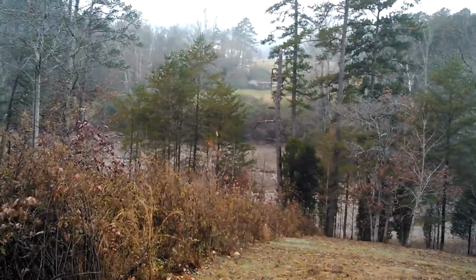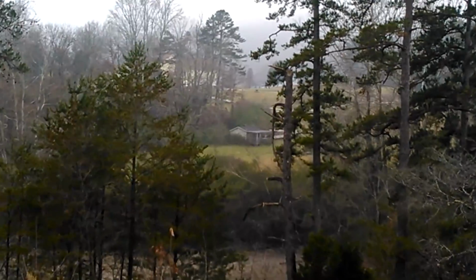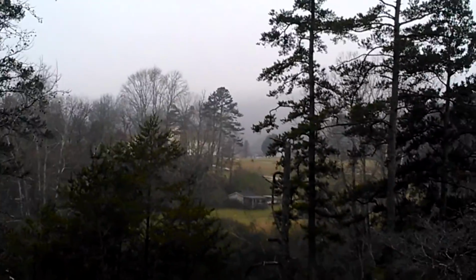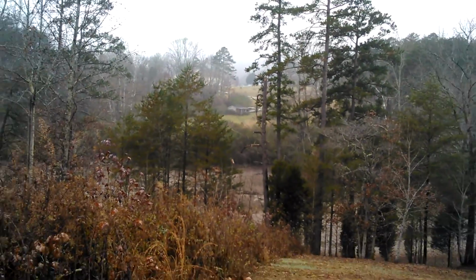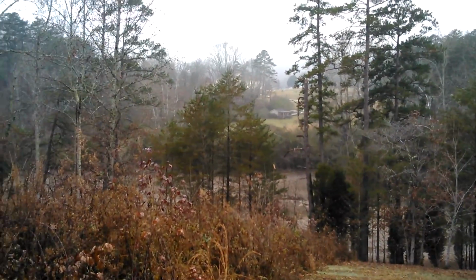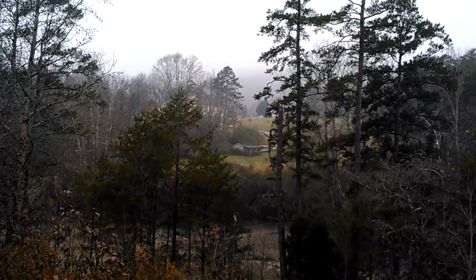There's a house over there on the other hill. That's an old house, little cabin type house. I think an old man, the father of that, owns that land. His kids built up behind that house on the hill. You might see it up there. It's kind of a yellow house.